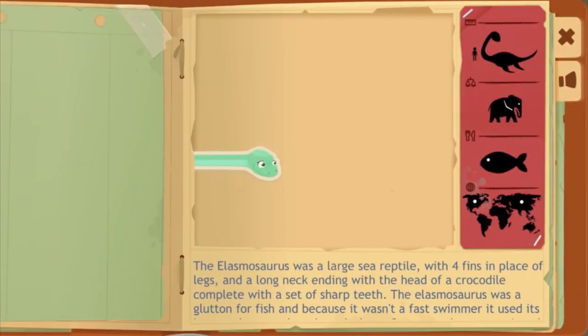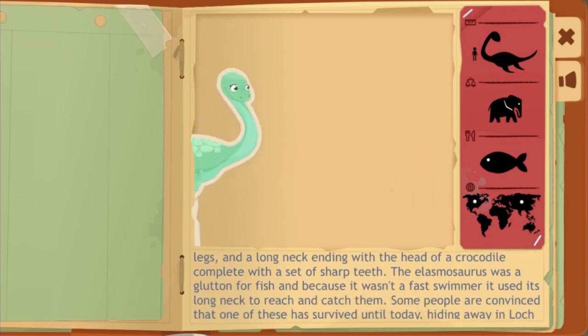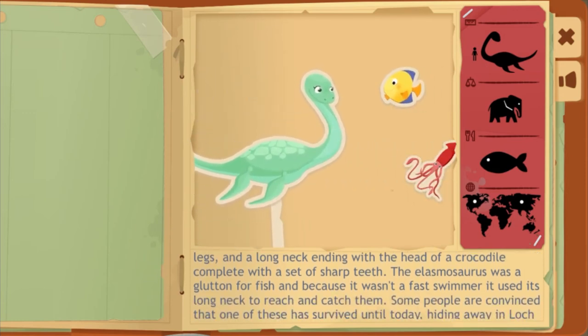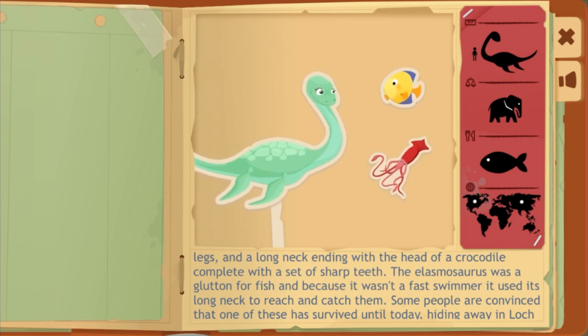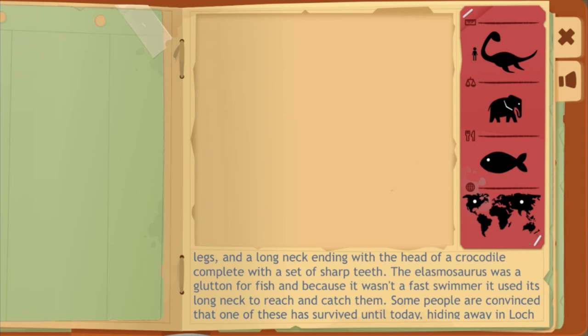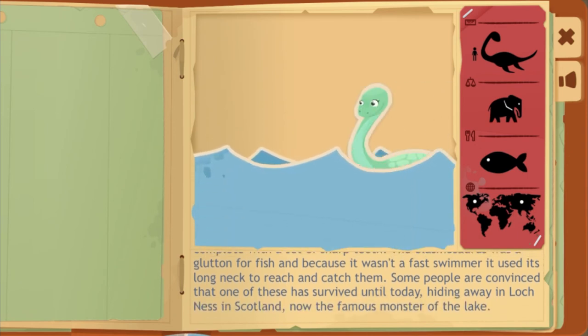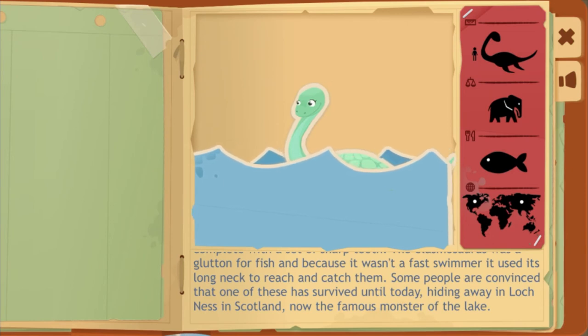The Elasmosaurus was a large sea reptile with four fins in place of legs and a long neck ending with the head of a crocodile complete with a set of sharp teeth. The Elasmosaurus was a glutton for fish, and because it wasn't a fast swimmer, it used its long neck to reach and catch them. Some people are convinced that one of these has survived until today, hiding away in Loch Ness in Scotland, the now famous monster of the lake.